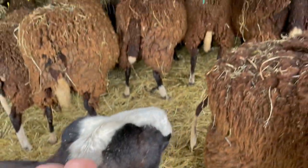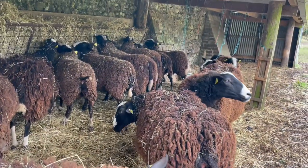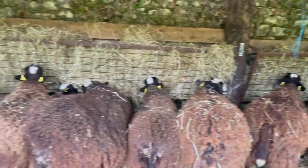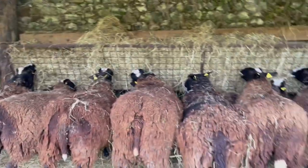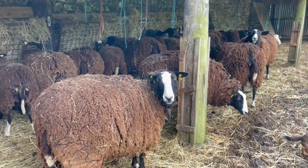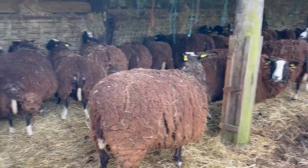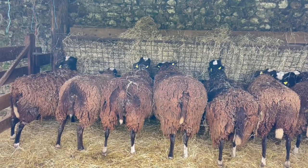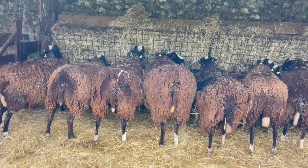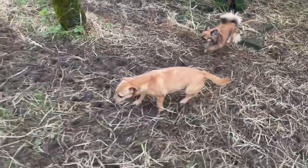Anyway, nearly everybody else is happily munching the fresh hay I put in. There's only one of these girls slightly lame, so I will treat her in the next few days, if I catch her, that is. That's the problem, is catching. Some of them are hard to catch. Come on, Java. Come on, pups. Atta dogs.